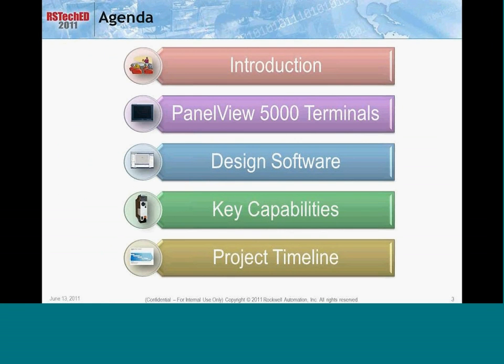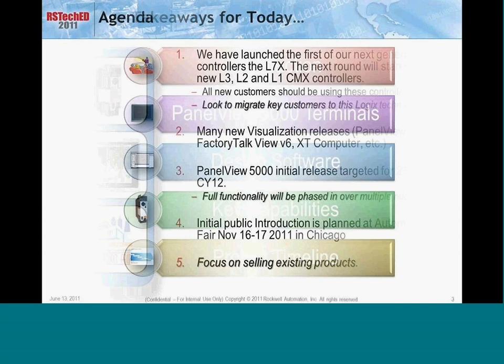So as far as the agenda, our plan is to go through kind of a brief introduction of the new product and what's going on. Then Cheryl will come on and talk through some of the design or the hardware capabilities of the new PanelView 5000 terminals. And then we'll talk about some of the design software capabilities, go through some, I'd say, really important capabilities that more tightly integrate this with Logix. And then we'll talk through some of the project timelines and the capabilities and when new things will be released.